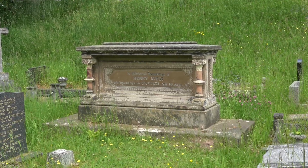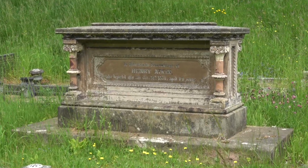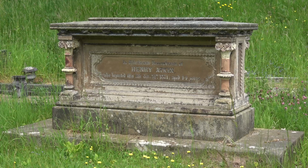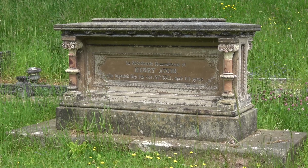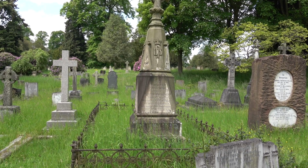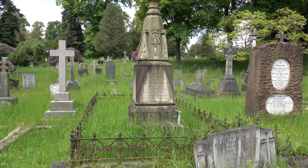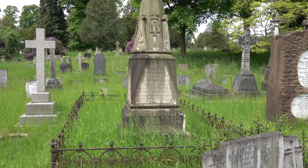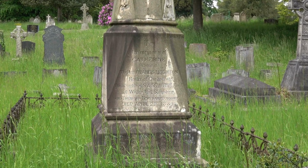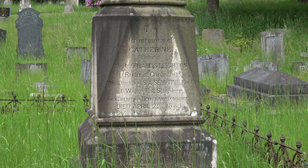A very elaborate table tomb and a very clear inscription on the side. This is to Henry Atkin, who died in 1871, aged 44 years. This tall one, we can get the inscription from this. This is to Catherine, the widow of the Reverend Francis Leighton, and she was the third daughter of S.A. Severn, Esquire, of Wallop Hall in Shropshire. She died in 1884.